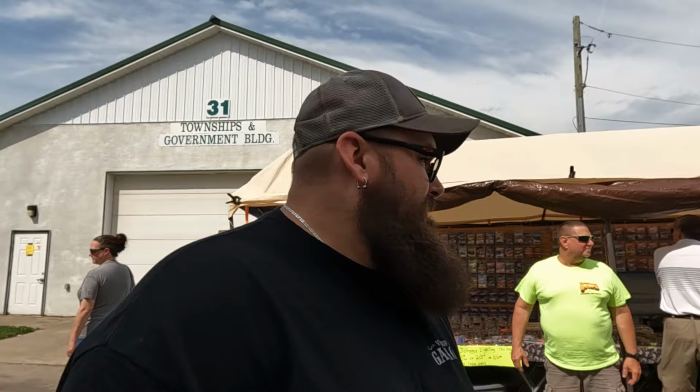Hey guys, we're out here walking around the 2023 Canfield Dave and Ed's Super Swap Meet. Not finding anything I need. Well, I did find one thing I need, just not in the right color. Found a radiator mount or upper radiator support for my 73, but it was chrome and I really don't want to put chrome on there. Not a big fan of chrome all over the place. So the search continues.